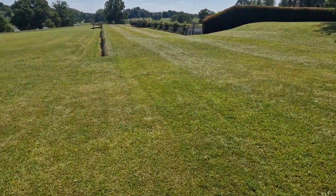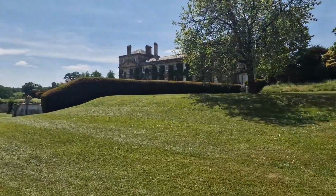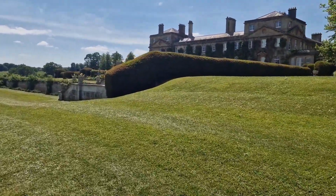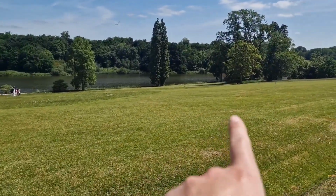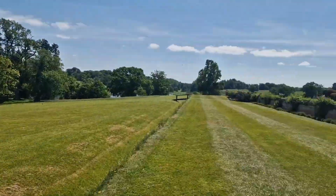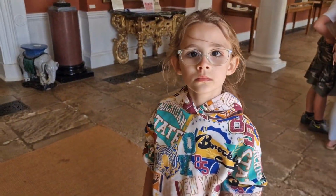We went and seen the waterfall. Now we're going to take a look around the house. I can imagine myself living here in the 1930s, having balls and stuff. But then there's a little house over there near the lake. I really want to live in that. It's beautiful. Absolutely beautiful. You're not impressed?